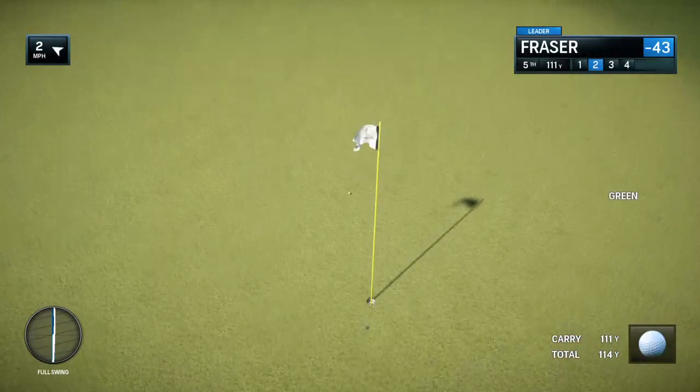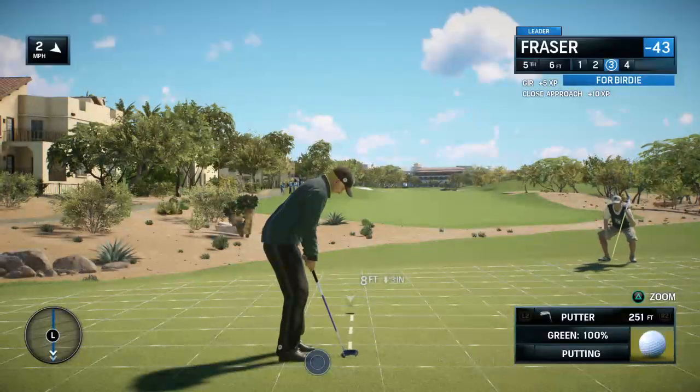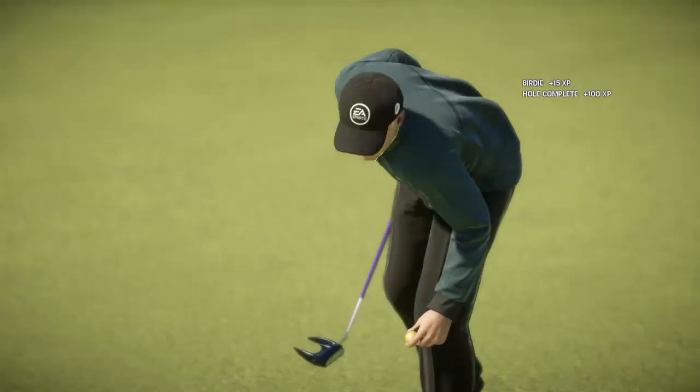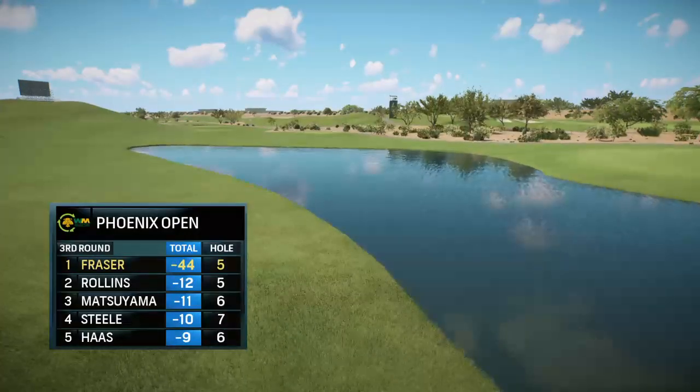This hole really sets up well for the player. Birdie yesterday and a chance for another one today. That shot falls for a birdie.